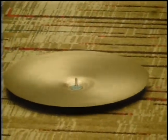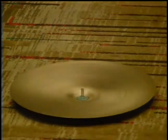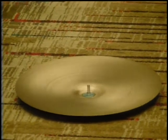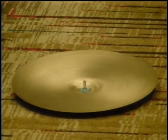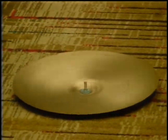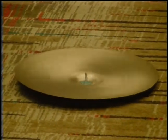That is a weird phenomenon. You know, it normally doesn't do that. Really? You know, that plate is leaning at an angle. That's what it is. That plate's not perfectly plumb. There it goes. It's funny because it's a left-handed spin, but it's going to the right around. Very musical.